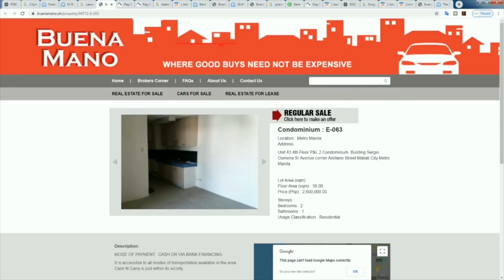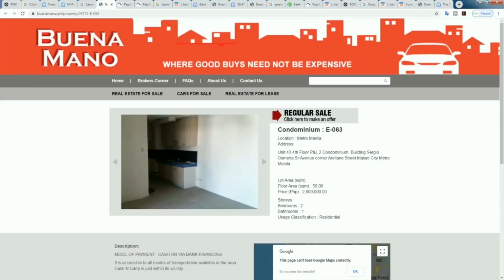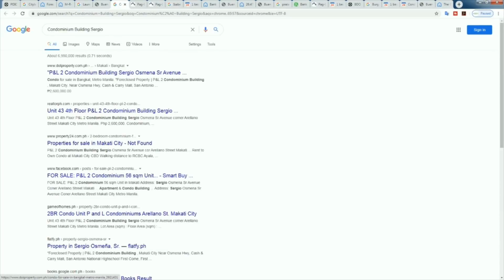Next one, 2.6 million. It's the condominium building Sergio Osmena, and it's on the corner of Aureliano Street in Makati. Not familiar with this one, but look, it's 56 square meters. That's actually a decent size. I think based on price per square meter, this is probably the best so far. It's been a long time since I've seen something so cheap. So let me just see if I can find that just really quickly for you guys.